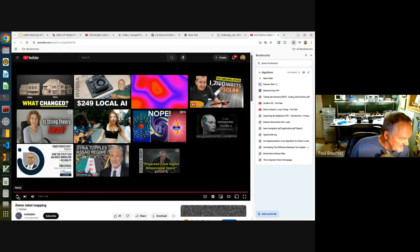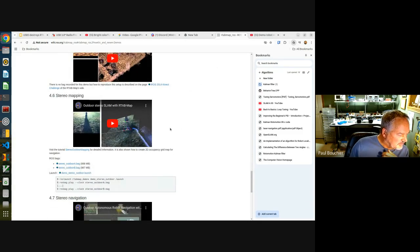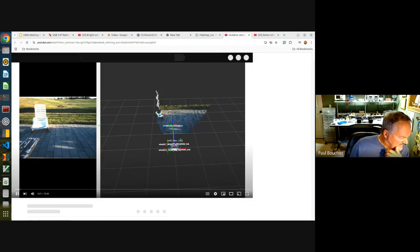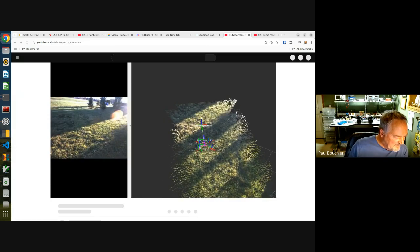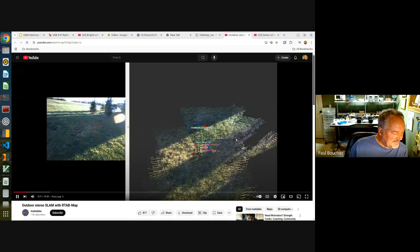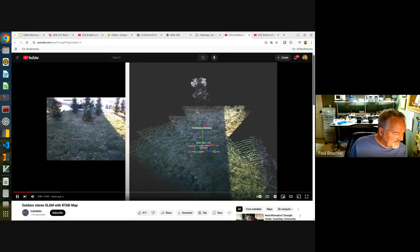And there are numerous other demo videos, including one that I thought was particularly interesting, Outdoor Stereo SLAM, where the left is the RGB image, and right is the map that it's building as it goes, using the depth information and merging that with the RGB information. And they go through some trees, and this is actually a robot. So you can see this is being done with ROS, so you can see the robot joints rotating as the wheels move.